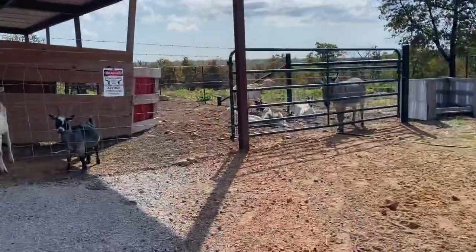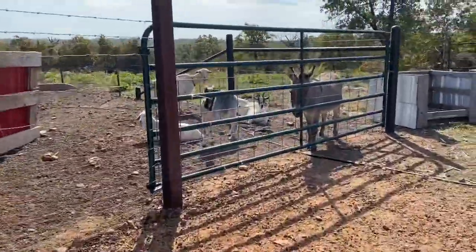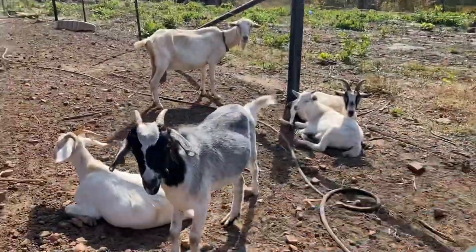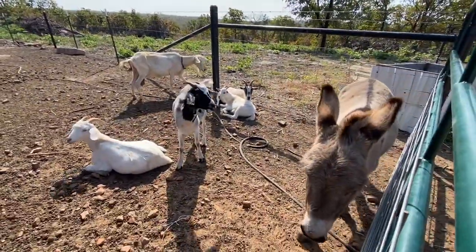And of course, all the goats are out here waiting for me like always because they're so cute. Hi, girls. Hi, girls. Boys. Oh, hi. Good morning.